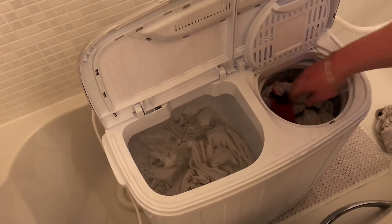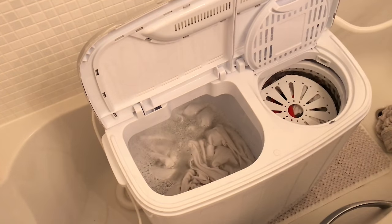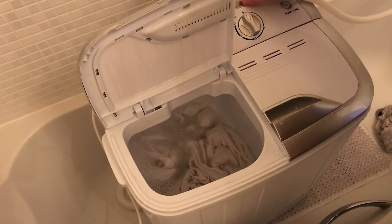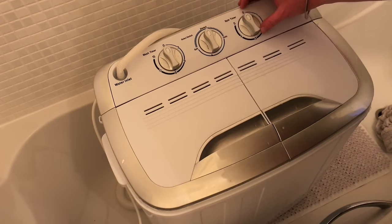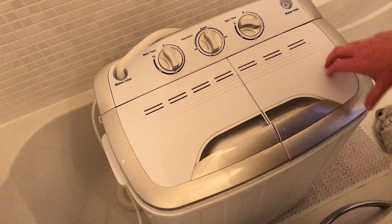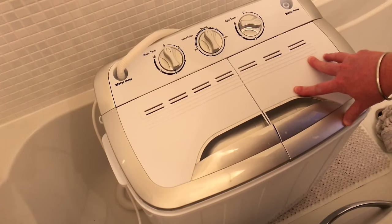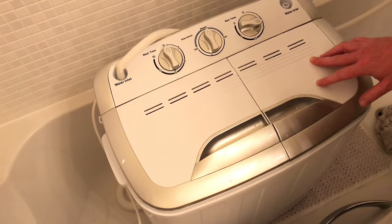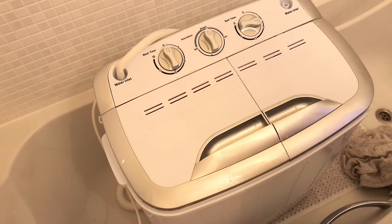Now, let's put the mat in. And dry my hand. Close this and then close this. Put it on spin. And the water drains out automatically from the spin.